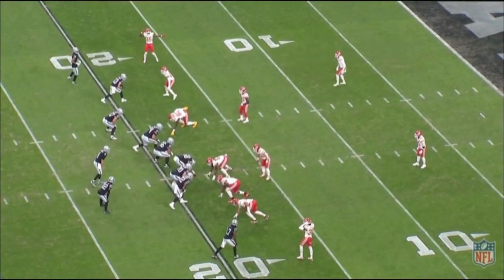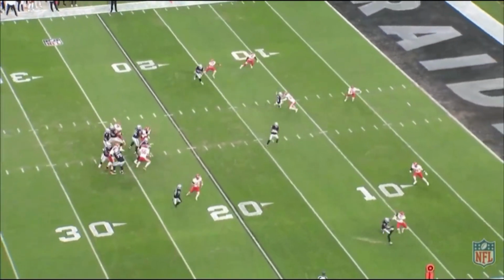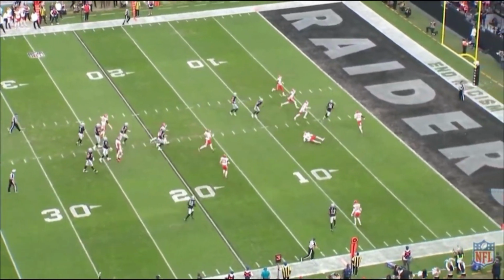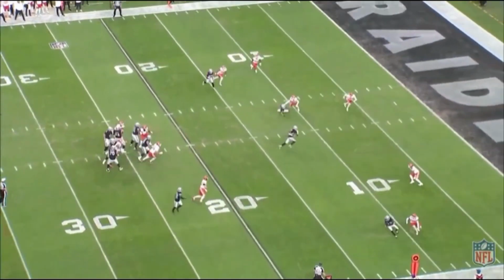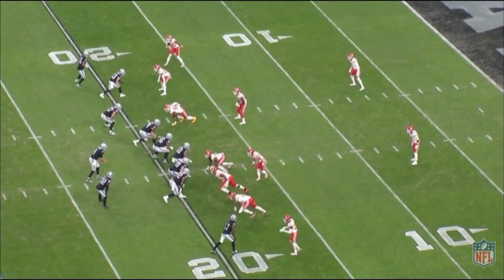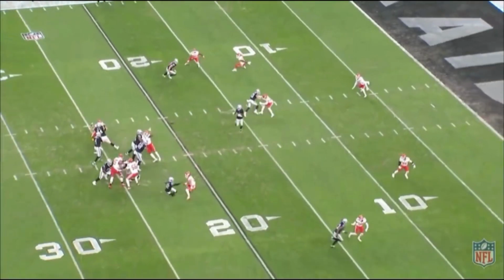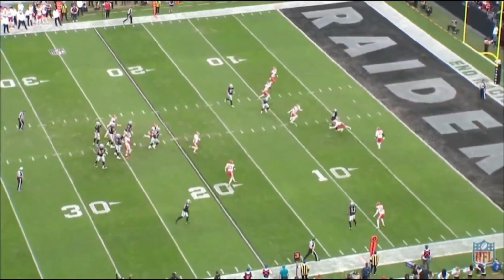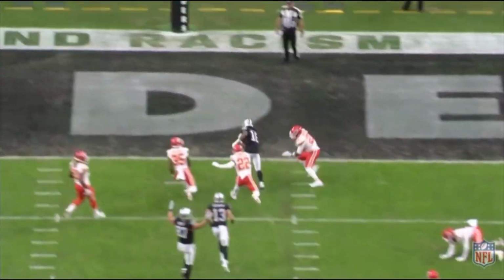Right here, it looks like there's a miscommunication, a blown assignment by the Kansas City Chiefs defense, as Jacoby Myers is wide open across the middle. O'Connell immediately recognizes this and he throws it quickly to him for a quick touchdown strike. It looks like number 20 of Kansas City was supposed to be in this middle zone right here, but instead they both go to where Michael Mayer was, and that leaves Jacoby Myers wide open for the easy score.